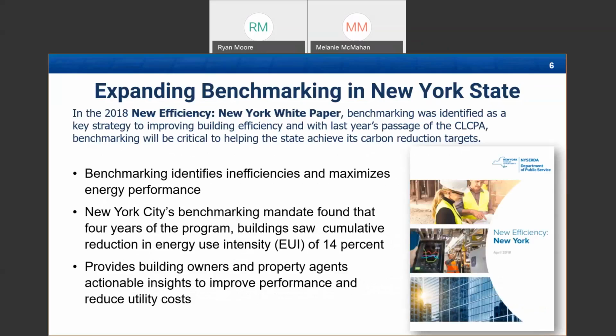Great. Yeah, so adding on to what Melanie said, right now, this is just going to be a voluntary benchmarking effort, but in 2018, NYSERDA released the New Efficiency New York white paper, which outlined key strategies to really improve the efficiency of buildings and residential households across New York State. It sets a goal to meet an ambitious target of 185 billion BTUs of end-use energy savings below the 2025 energy use forecast. So by meeting the 2025 energy efficiency target, New York is expected to deliver about 1/3 of greenhouse gas emissions with a goal of a 40% reduction by 2030.